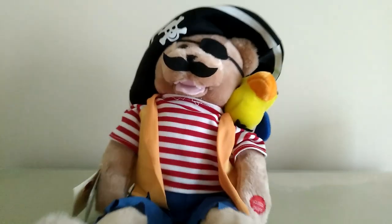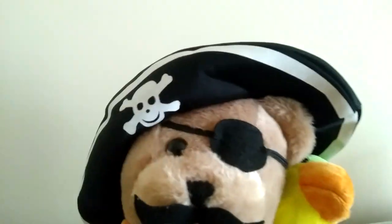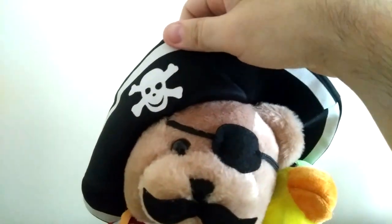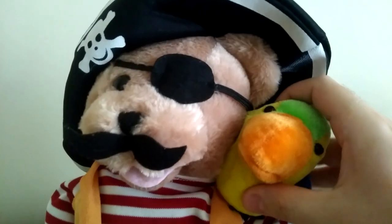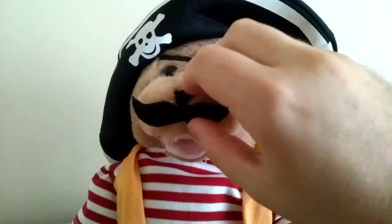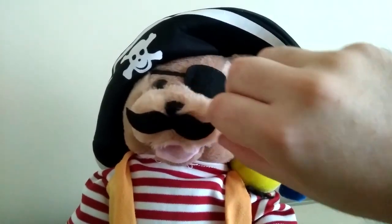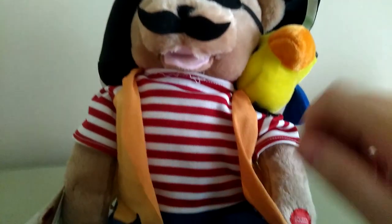All right, here's an up-close look at the characters, although you guys pretty much know what there is to see on this guy. There's the little Happy Skull Pirate hat. There's the parrot with the replaced gear. The mouth still works. There's the mustache, and I believe this mustache was actually used on the Alfredo bear as well.